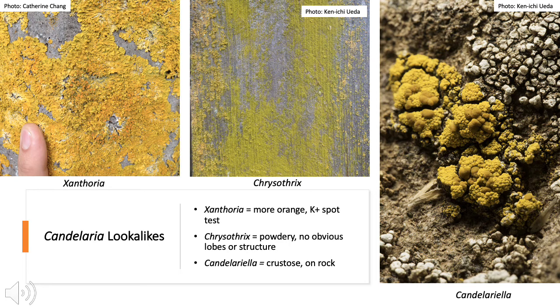But if you look close, you can tell them apart because you can see the lobes and other clear structures of Candelaria. Another possible lookalike that I don't have photographed here is free-living green algae, which sort of looks like a fence has been tinted lime green. Algae will also be sort of more dispersed without lobes or clear structure.